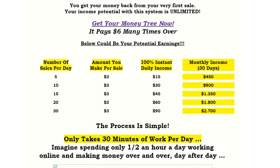There's other stuff involved that you can do with this site, but the main thing is the $3 Turbo. It's simple, and it's a good way to get started making some extra money online.